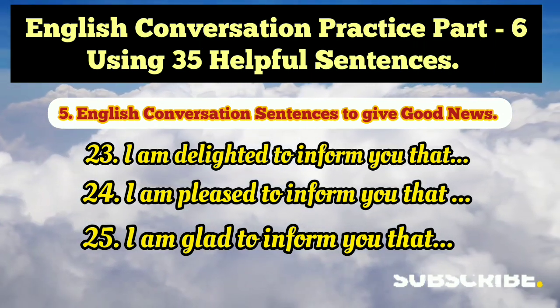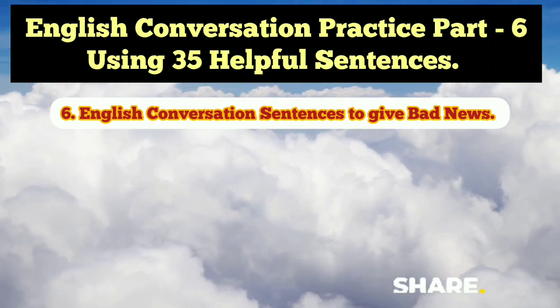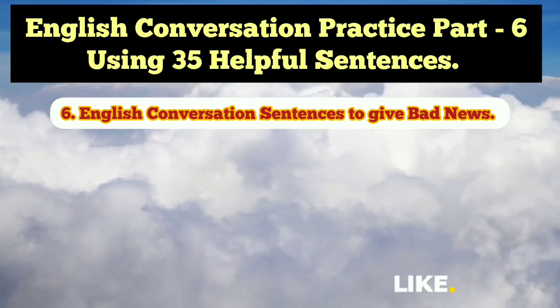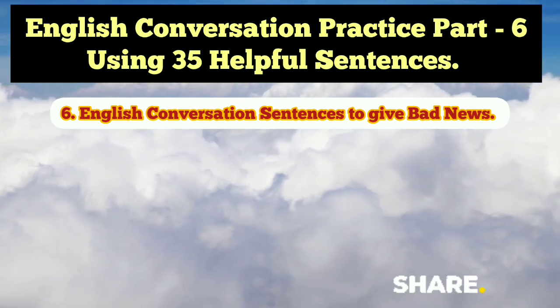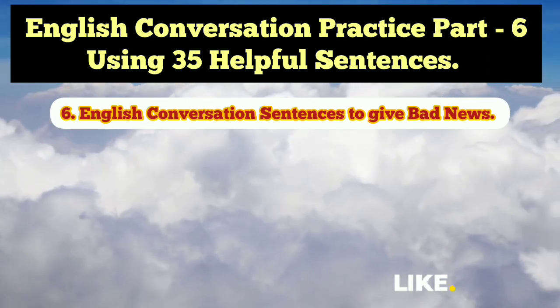also. Up next, we are going to turn our attention towards the next category, that is English conversation sentences. And here we will see some sentences to give bad news, which is also quite difficult, and sometimes we don't get the right sentence. So let me give you some sentences you can use to give bad news.